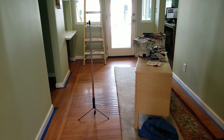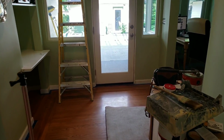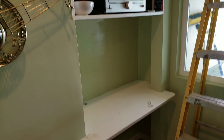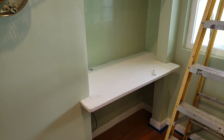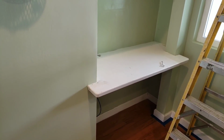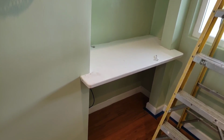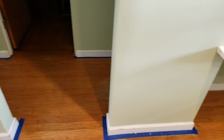So we also have the trim to do. Over here on the bookcase too, getting that ready. Jen has nicely cleared the bottom. We've painted the inside of that, and that's drying on the first coat. Upper coat the desk part with the enamel. And we got a lot of other trim to do here.